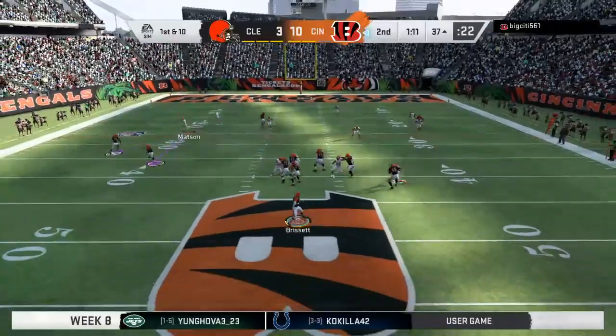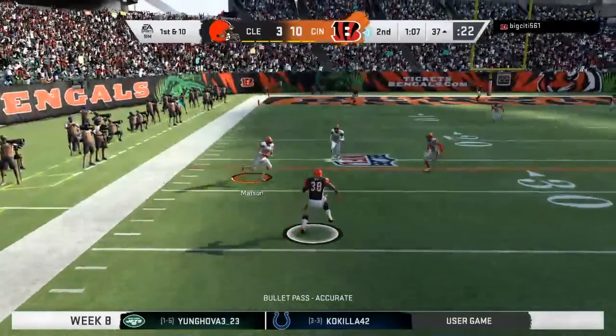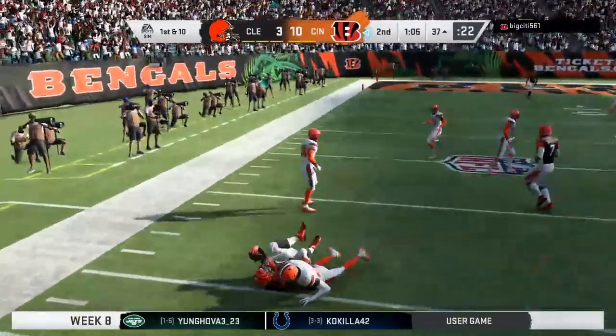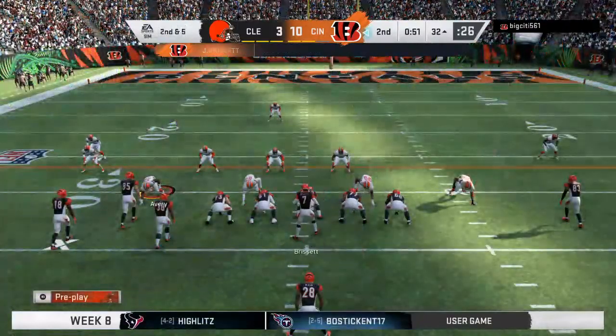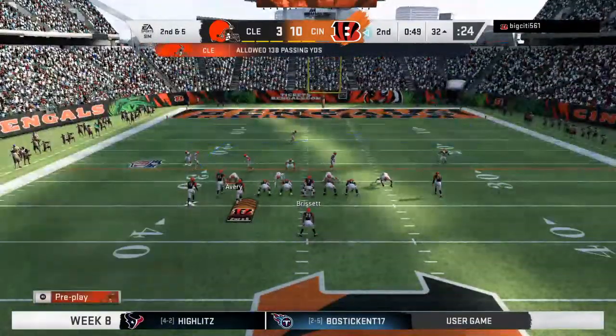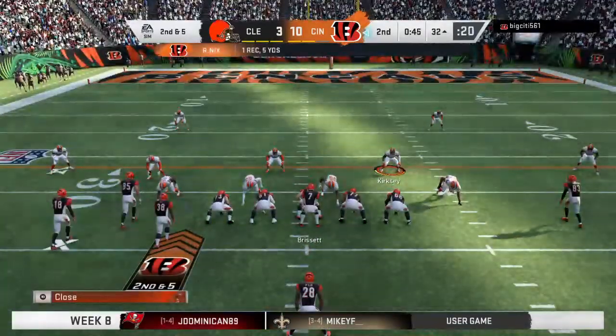To throw, Brissett. He's just going to dump this one off to his fullback out of the backfield. It's a gain of 5, and that'll make it second down. Second and 5 after the 5-yard completion on first down.